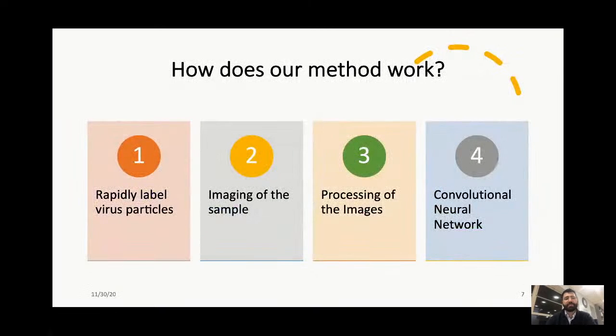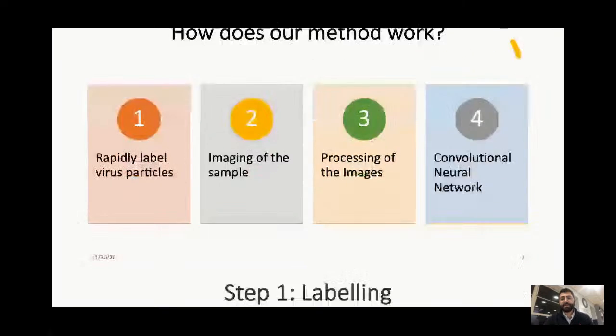So what are we proposing? I tried to make it easier to present by separating our method into 4 main steps that I will go into more detail in the next few slides. So essentially what we do, we label virus particles, we image them under a microscope, then we get the resulting images and we process them, and then we feed the result of that processing into a machine learning algorithm that is able to distinguish different viruses. So let's dive right into it.